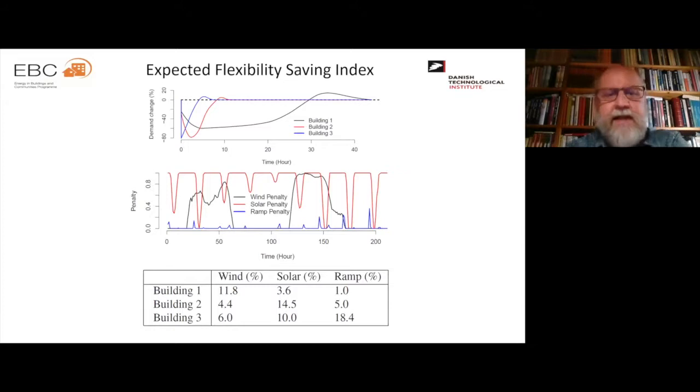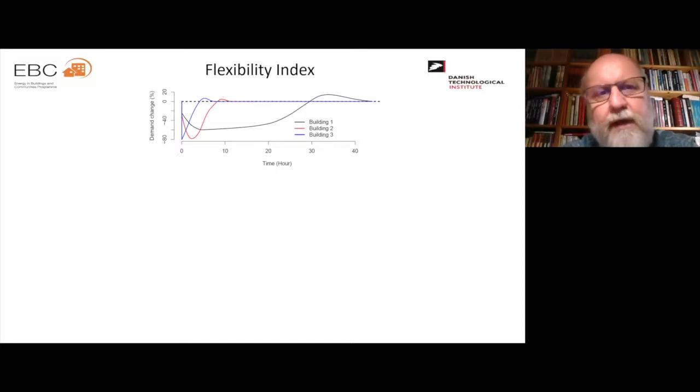What this says is how much you can save. Building 1, the slow responding one, is of course best for wind, which has this very slow fluctuation, while building 3, the fast responding building, is best for the ramp situation, and building 2 is best for solar because it's more in harmony with a daily swing. Next, please. We can also calculate the flexibility index, and that's more seen from the utility side.